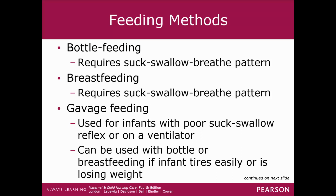So we do end up gavage feeding these babies a lot. Sometimes we will gavage one feed and bottle or breastfeed the other feed, or do 2 gavages with 1 breastfeed as we increase the strength of this baby. And then as soon as we can get this baby on straight bottle or straight breastfeed, the better we are.